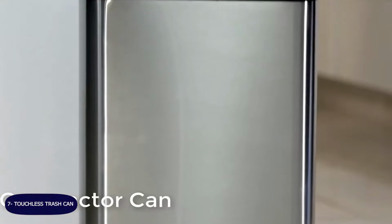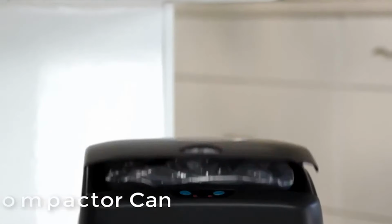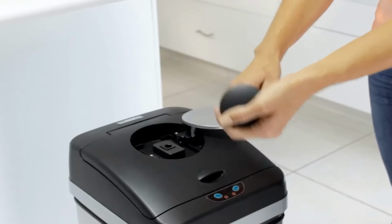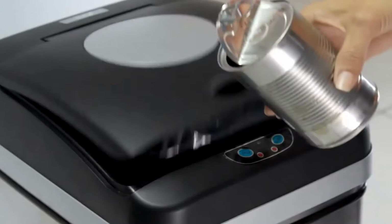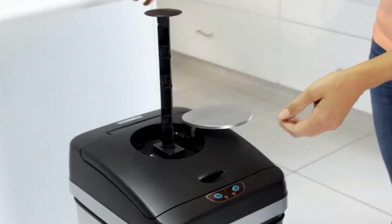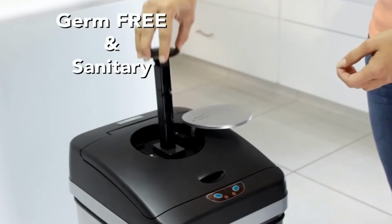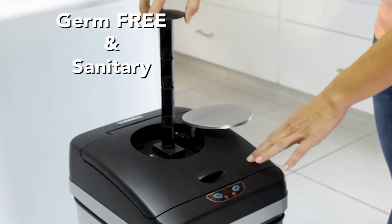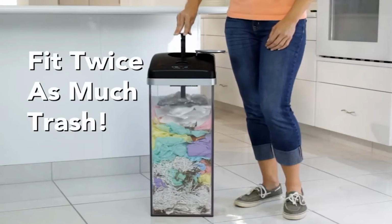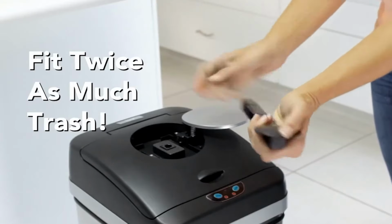Number 7. The Touchwish Trash Can. Don't just mask smelly garbage odours with fragrances and messy baking soda. Eliminate them. The natural carbon odour filter is included to absorb and neutralise trash odours for a fresh and clean smelling home. During lid closing, the unique refix technology automatically reopens the lid if it senses you've moved your hand back in. The space-efficient, bucket-free interior provides 25% greater capacity than similar-sized trash cans.